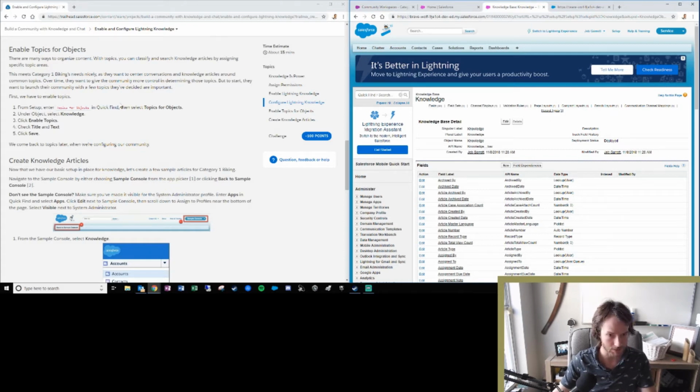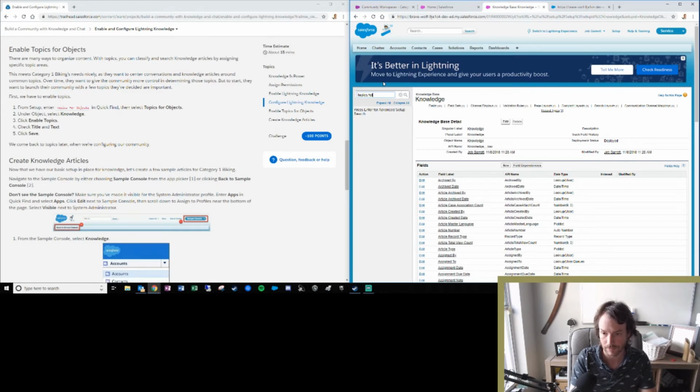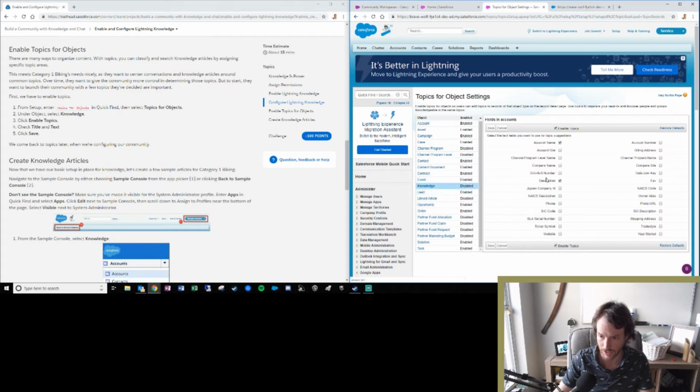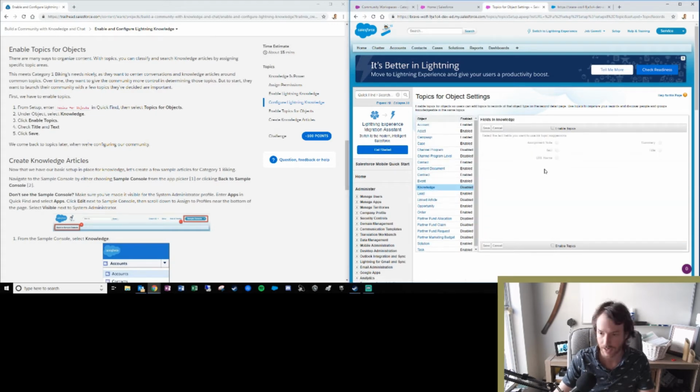All right. From setup, enter topics for objects. Customize topics. Boom. Topics for objects. Under objects, select knowledge. Here's the object, here's knowledge, selected. And click enable topics. Check title and text. All right, so we got text, and we got title. All right, and hit save. There we go.